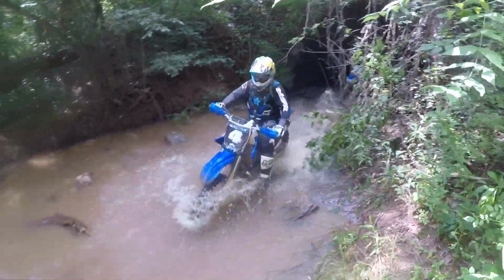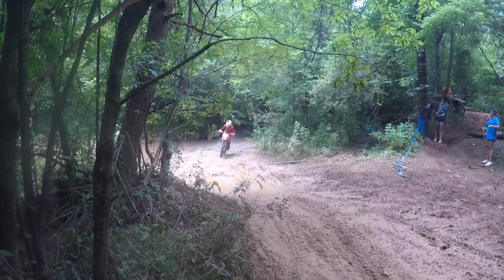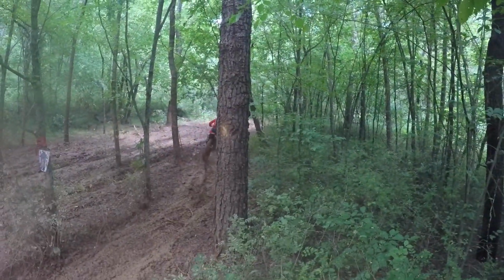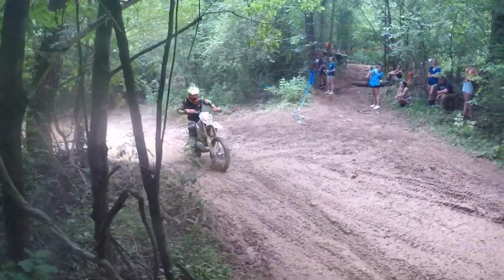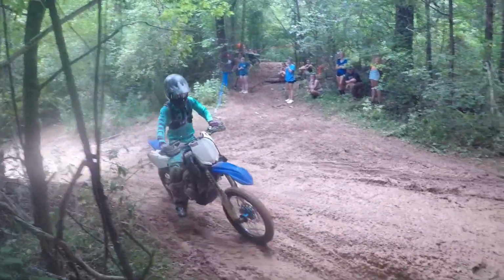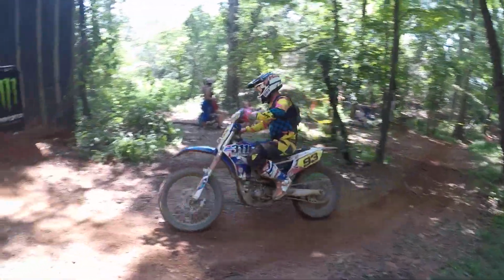Get a few different angles of these guys coming through the exit of the creek here. Overall, the track was awesome. It was dry and dusty, but when you were in the woods, it wasn't bad. And then obviously coming out of the water, a little bit slick. I think the only thing they could have done to make this track a little bit more fun was to have some old tobacco barn or something that you rode through. That would have been cool.